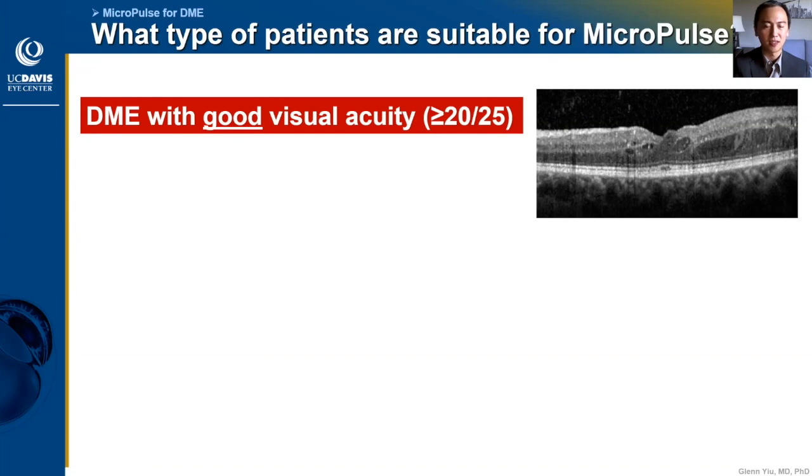It does not commit them to injections. I think many people think once they're committed to an injection, they're getting injections forever. You don't know what your endpoint is. Whereas the MicroPulse laser can be repeated easily without the need for injections, so I think patients are much more open to it. When the Protocol V results came out, I was a little worried that it would show that you have to start giving anti-VEGF injections at 20/20, and that would block my study from moving on. But indeed, according to the trial, you can wait. If you have people with good visual acuity and center-involving DME, you can still wait. And so for me, those are the perfect opportunity to try to apply MicroPulse laser.